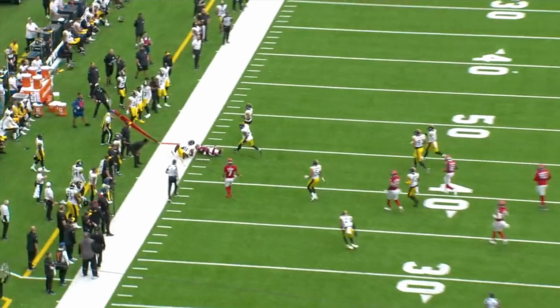And this is part of the reason that the Steelers, only 3 NFL teams right now have given up more rushing yards on the perimeter, like outside the tackles. And the reason for that is because their players in the secondary right now aren't tackling very well in space. And that leads to explosive plays or even plays like this that aren't necessarily explosives, but they go from negative plays to near first downs.